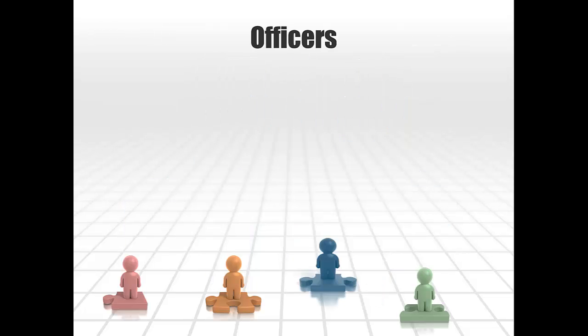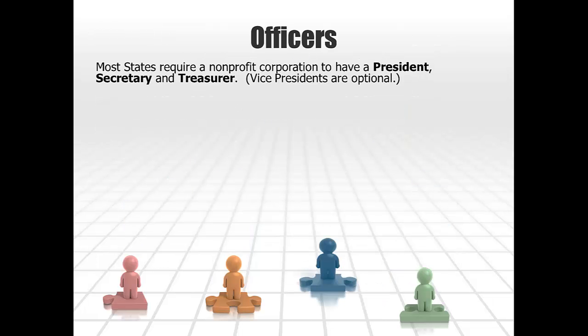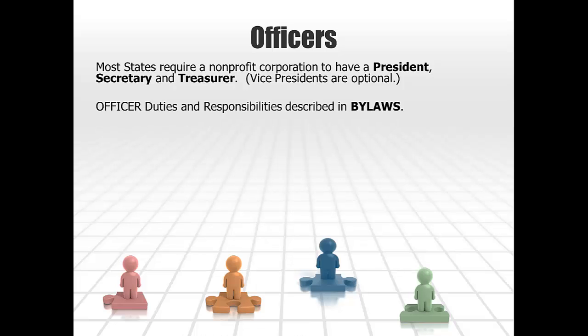So some of the criteria of the officers that you should know: most states require a nonprofit corporation to have a president, secretary, and treasurer. And in some states, the vice president position is optional, or it's optional and non-recorded. So even if you have one, it's just that position is not recorded. One of the most common questions we get is, can one person hold multiple officer positions? The answer is yes, although check with your state law, because some states might have a restriction of a person holding more than one or more than two positions. So make sure and verify that.